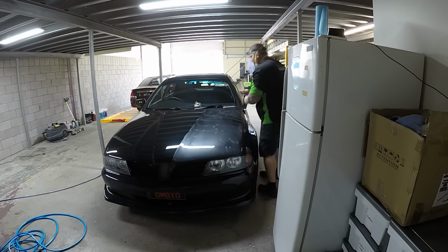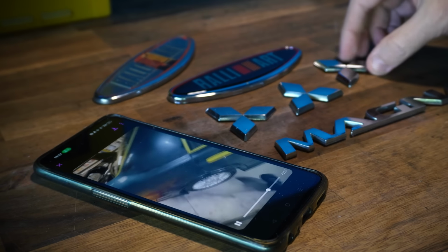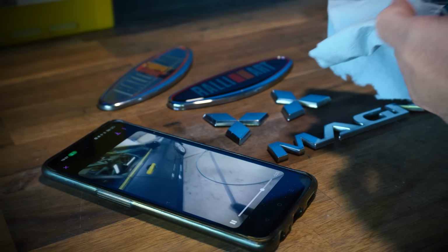So I'll denib all these. There's quite a few across it, which isn't a problem. It's no stress at all. I'll sort that out. It's sanded down pretty good, so I don't have an issue with that. And then we'll get stuck into the polishing, mate.